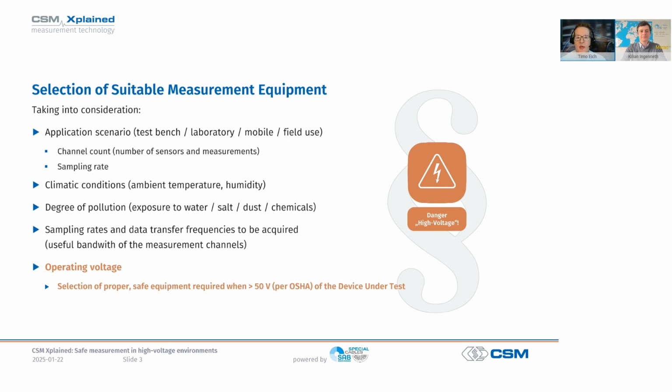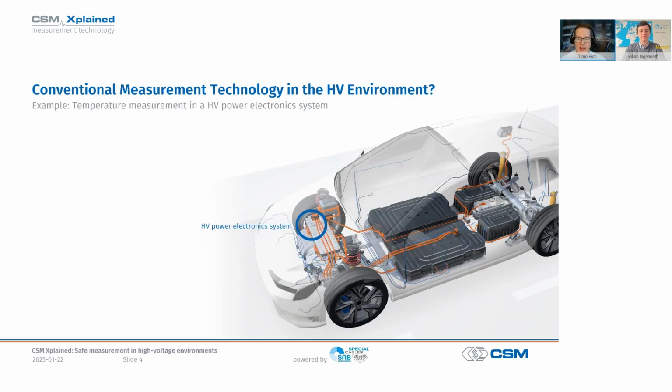And now, if we are measuring in electric vehicles, what is the operating voltage of the vehicle? Are we going to need special high voltage safe equipment? Well, for better understanding, let's take a look at an example of temperature measurement. Let's assume that we want to measure temperatures inside of the high voltage power electronic systems of an electric car.